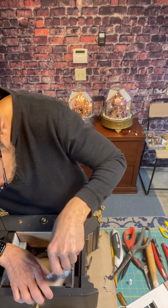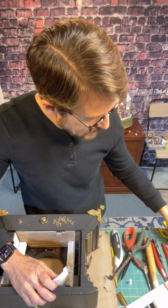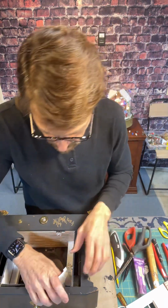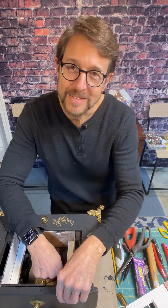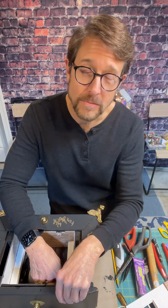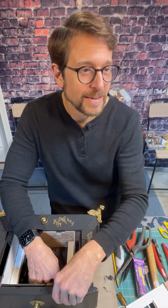Oh, the whole thing came off. I'm so upset. Dang. All right. You know, I was working on this earlier and it started to come loose. And I said, as soon as you attach this with the glue gun, the whole paper is going to come off. And then you're going to be in here working inside this cabinet. And that's exactly what happened.